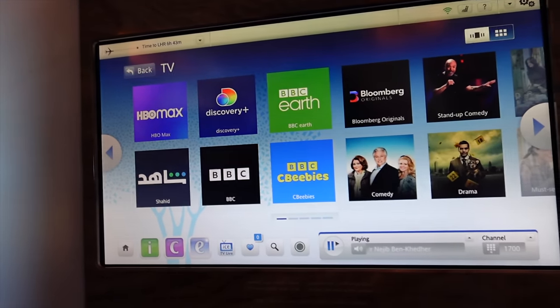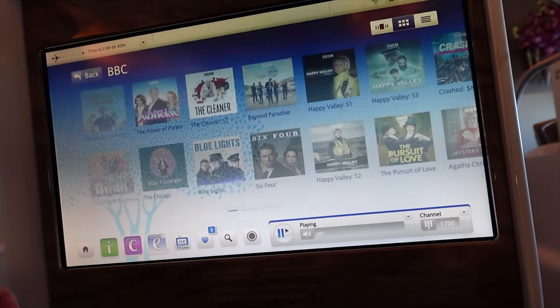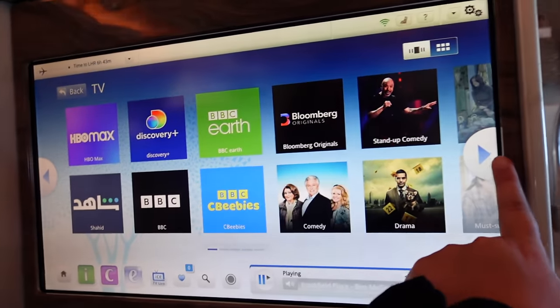In terms of TV shows, I'm just going to do it touchscreen now because it's going to be a little bit quicker whilst I'm filming. They've got some BBC shows, as you can see if you click on it. You can see the variety of selections they've got going on here, and that's not it. There's literally more and more. Just want to give you a little bit of a glimpse of what they do have available, though.